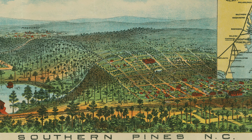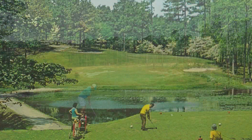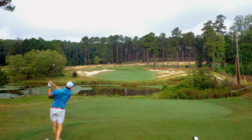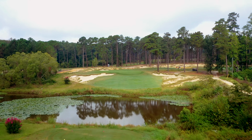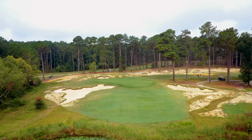Southern Pines Golf Club, we're located here in downtown Southern Pines. Really one of Ross's unique creations here. So I hope people have the opportunity to come out here, enjoy it, and even if you don't want to play, just come around, walk, and enjoy the beauty of the golf course here. It's not far from downtown Southern Pines.